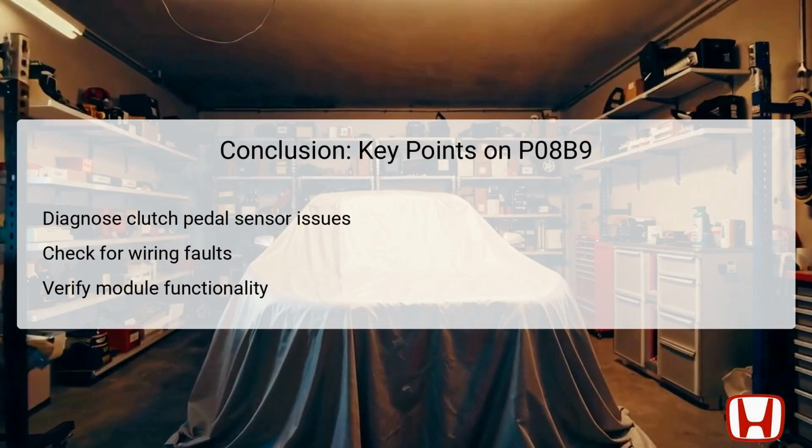In conclusion, addressing DTC P08B9 requires a systematic approach that emphasizes the functionality of the clutch pedal position sensors and their connection to the VSA modulator control unit. Diagnosing potential faults within the sensors, including checking for wiring faults, is essential to correctly identifying the root of the issue. Thorough inspections of various components have shown that the problem can stem from several sources, including faulty sensors or circuit issues. Verifying the functionality of the VSA modulator control unit is equally important, as it plays a critical role in vehicle stability. By following the outlined troubleshooting steps, technicians can effectively isolate problems, ensuring that the Honda Civic is back to a safe and efficient operating condition.